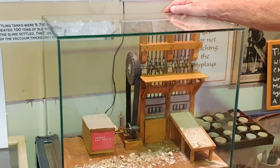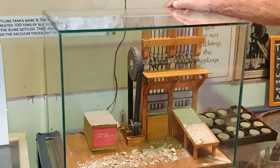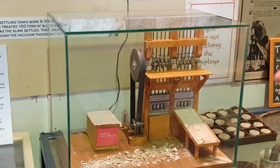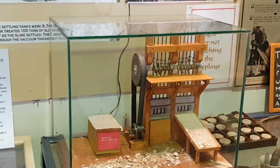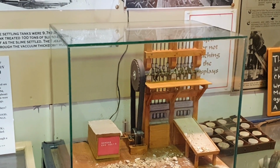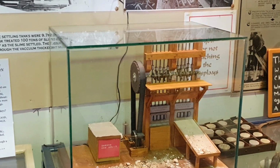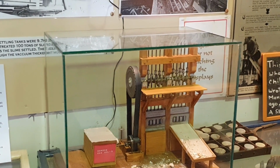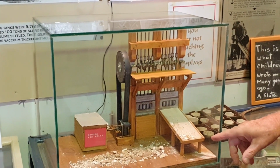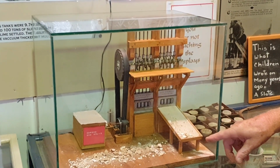One of our volunteers made this. That's really cool. You can see the big flywheel. So once it got going, you know, the flywheel. I was wondering what those were down the bottom. You see some of those cams there. But it would come out a bit bigger than that.